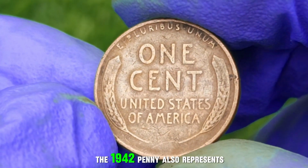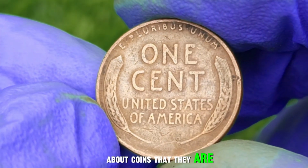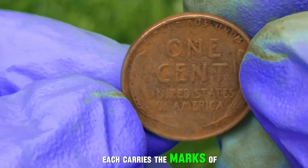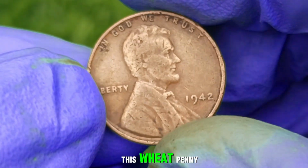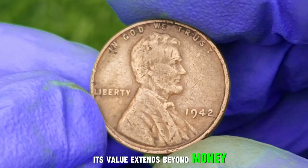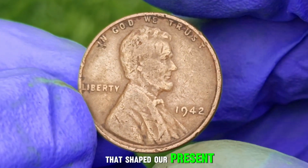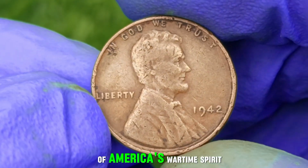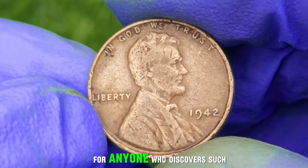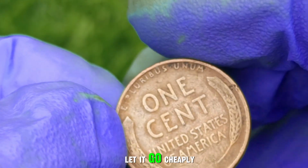The 1942 penny also represents a broader truth about coins, that they are not just metal, but history in the palm of your hand. Each carries the marks of its time, and in the case of this wheat penny, the echoes of a world at war. Its value extends beyond money into the realms of heritage and meaning, linking us to a past that shaped our present. To hold one is to hold a piece of America's wartime spirit, preserved in copper and mystery. For anyone who discovers such a coin, the lesson is clear. Never let it go cheaply.